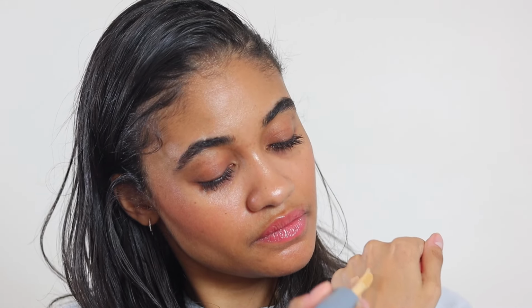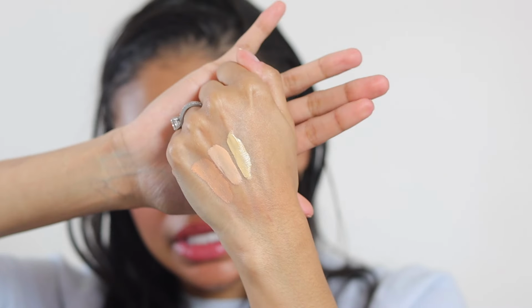And this one is a little too yellow and just overall not great. But I do find mixing them together a little bit works slightly better for me under my eyes. So that's what we're going to do today.